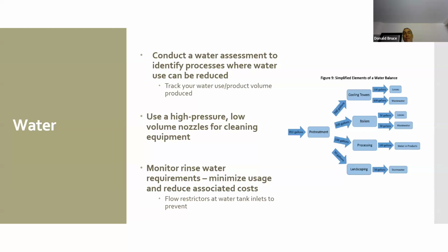Okay, water. We talked about energy, conserving energy, cutting down on your utility bills, reduction of greenhouse gases. We talked about toxics reduction, things like solvents like TCE, NPB, basically overall toxic reduction. And then there's water, and with water, wastewater. And one of the first things a facility can do is conduct a water assessment to identify processes where water use can be reduced. Track your water use and product volume produced.